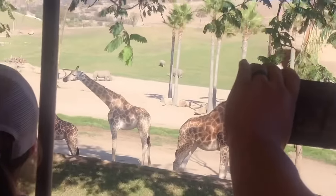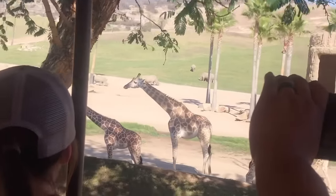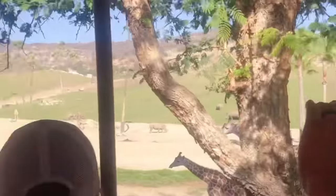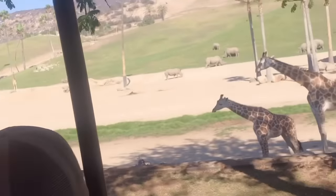And if you notice, some of these giraffes are moving their mouths as if they're chewing. Some of them are actually not chewing anything. They're performing what we call ruminating, which is just that chewing motion.